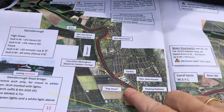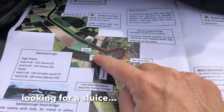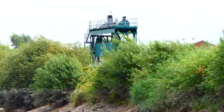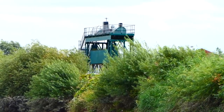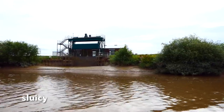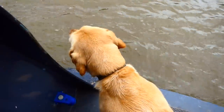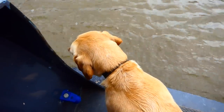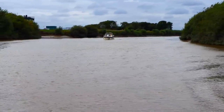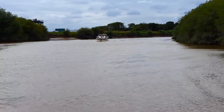It's amazing, the map book. Well, the actual map book kicks in about here, so we're looking for a sluice on the right hand side. This might be the sluice. Well, that's definitely looking sluicey, so that's the sluice.